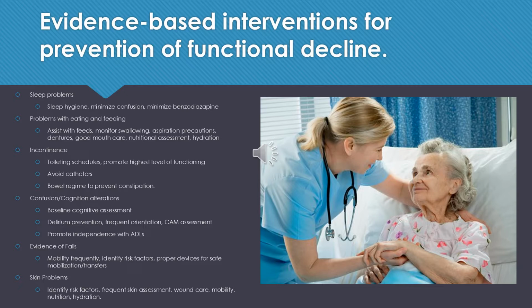Next, we look at evidence of falls. Frequent mobilization is important, and we also need to identify risk factors in patients who may be at high risk for falls, and take all the necessary safety precautions to prevent any injuries or any falls. Next, we also need to look at proper devices for safe mobilization and transfers to help mobilize patients at their highest level of functioning and to minimize decline.